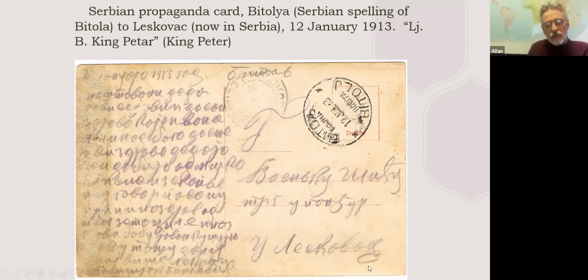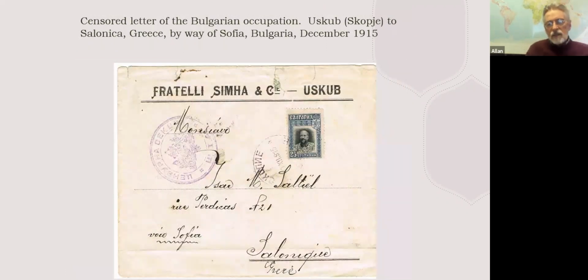I would love to be able to read this. I can't read it, but I can tell where it's going. This is Leskovac, another town that is now in Serbia, but it would then have been considered part of Macedonia, at least according to the enlarged version of the territory that we saw on the map.